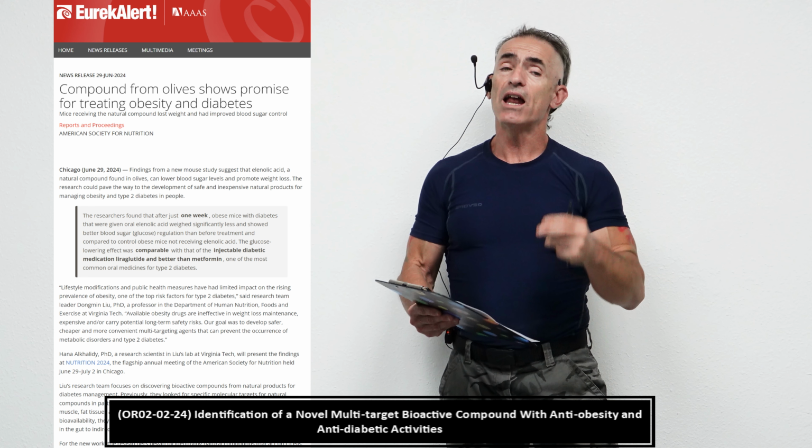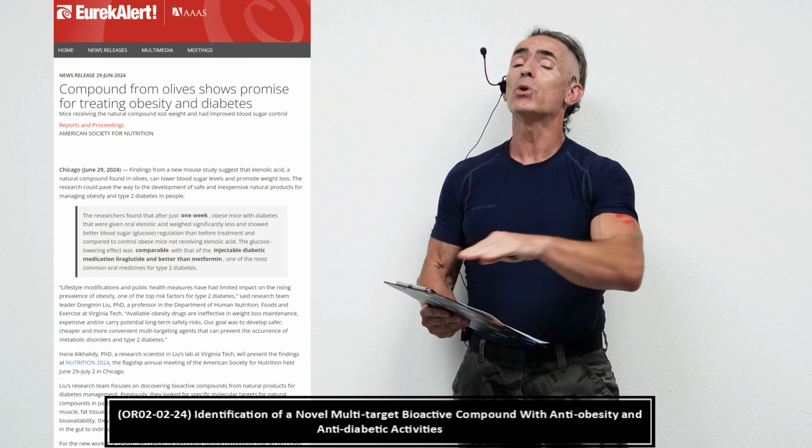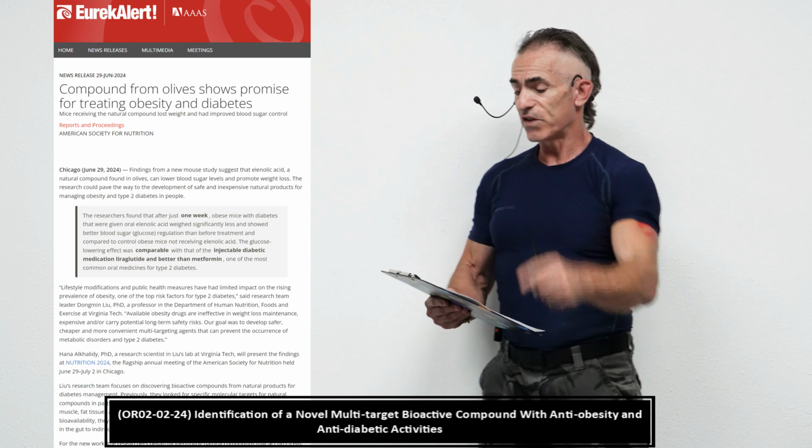The glucose-lowering effect was comparable with that of injectable diabetic medication, liraglutide, and better than metformin, one of the most common oral medicines for type 2 diabetes. Elenolic acid, a natural compound found in olives. And it gets more spectacular as we delve more into the research. Keep in mind, this is an animal study done on rodents. If these results translate to humans, it is going to be fascinating and a huge benefit for an untold number of individuals.